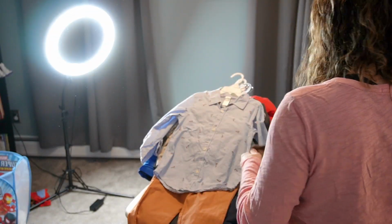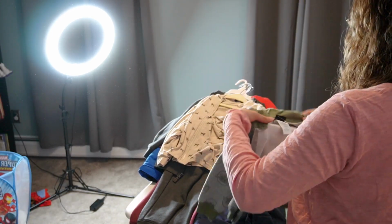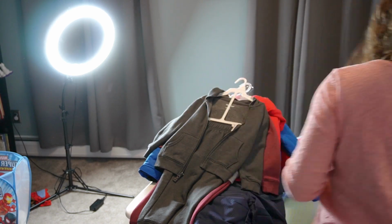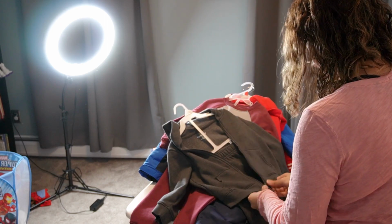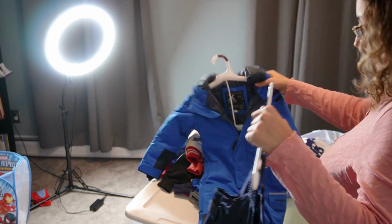Most of this I want to say still fits him pretty well. So I was just again kind of dividing it up as to what's going to be donated and what needs to be better organized on that side of the closet. When you're looking at my son's closet, the right side, I basically just designated to some of his winter stuff, jackets, hoodies. I used to have the summer bathing suits and stuff on that side, and then everything to the left side of the closet was his actual shirts, pants, outfits, things of that nature. That's how I decided to divide up his closet.